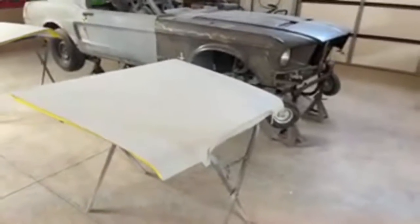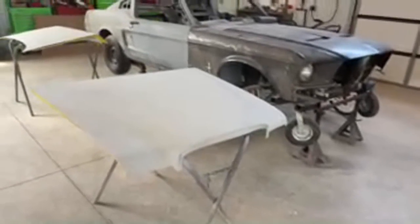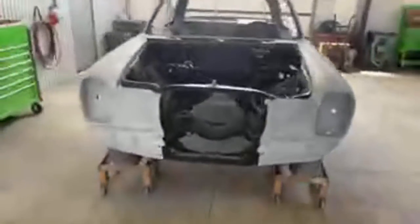Okay, so this hood right here was completely totaled and trashed. You'll have to see the videos as we do the video set. But the car is ready for paint, people.